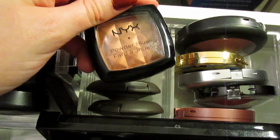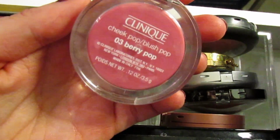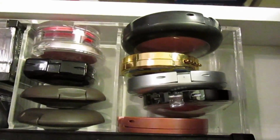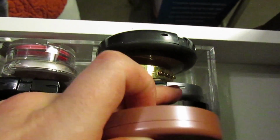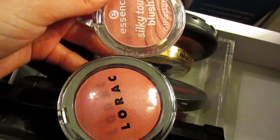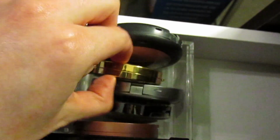I have this NYX blush in Terracotta. And this blush that Nisi sent me a few months ago in Berry Pop by Clinique. I haven't used this much because it's so dreary and I don't feel like wearing bright blush, but I can't wait to wear that in the summer. Then I have Tarte Exposed. Awesome color. Don't wait as long as I did to get it. It's just perfect. Lorac Velvet Rope, which is actually very similar to the Baby Doll by Essence. So really you don't need both, but I have both right now. I have the Trina Tarantino blush in Parasol, which is a beautiful coral color. I love this blush.